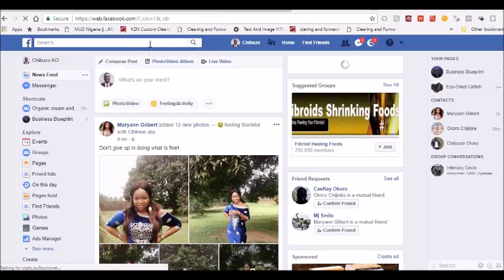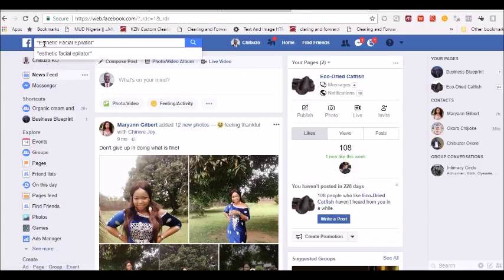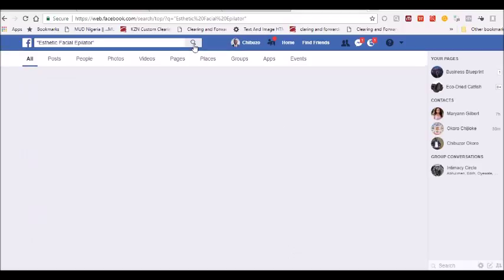I will type it on Facebook to check who is using it. Now this is what I will do. I will put it in quotation marks and search if anybody is selling it.